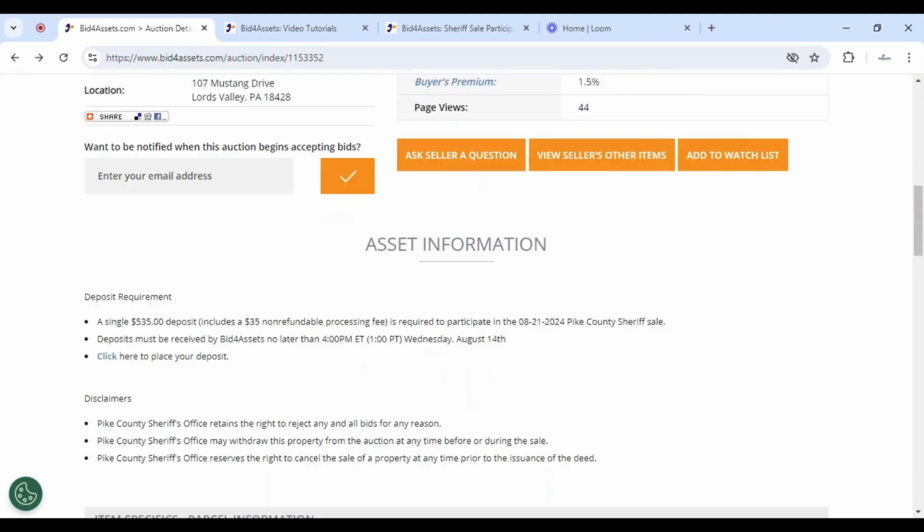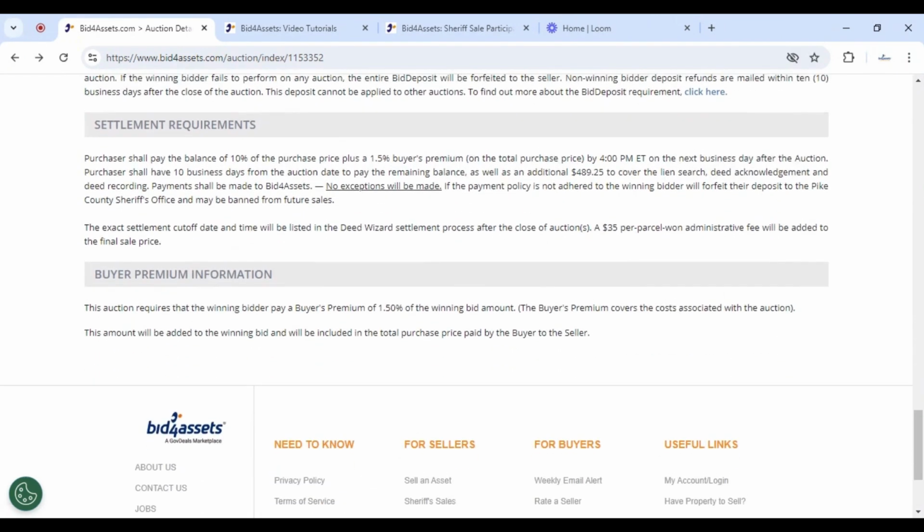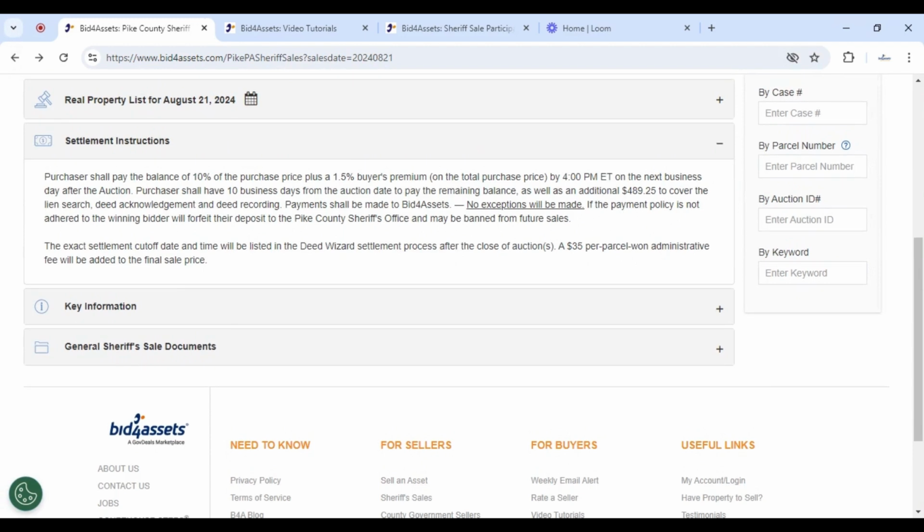Now, settlement terms, or the timelines and amounts that will be due after the auction closes, will be located on each auction page, as well as in the county's terms of sale that you can access from their landing page. You'll see right here where you can view settlement instructions. We strongly encourage you to familiarize yourself with the settlement terms, as you must have the funds available to meet the payment timelines stated, or you will be in default and you may be banned from future auctions.